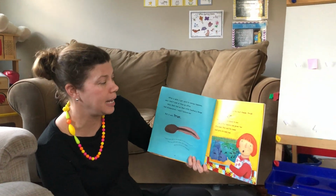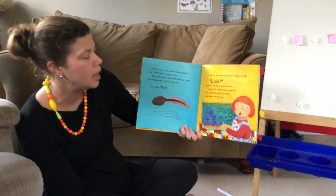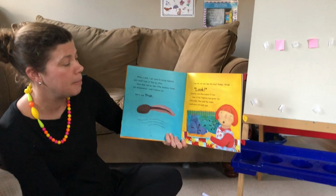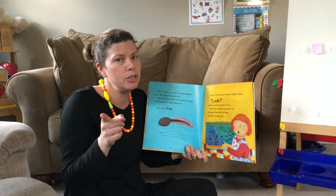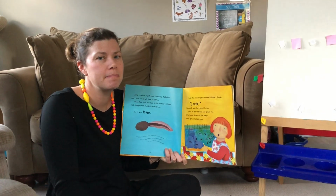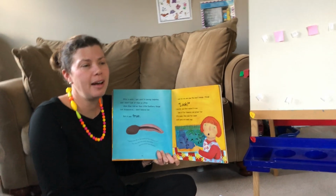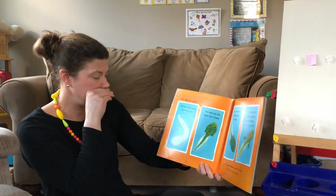Look, I shouted, and Mom rushed to see. Some of the tadpoles had grown 2 little bumps. Mom said the bumps would grow into... Do you remember what those bumps grew into? Colleen? Their back legs. Let's see a picture. So here they are.